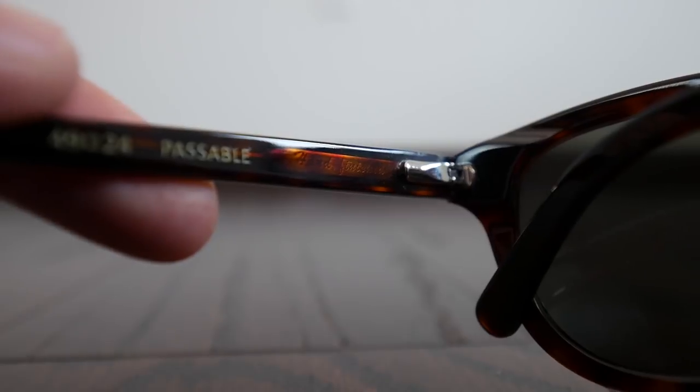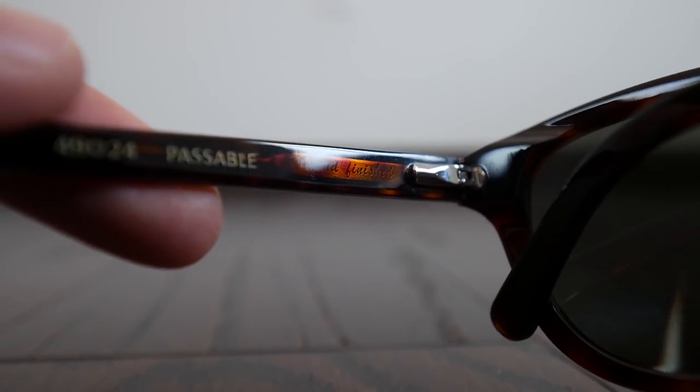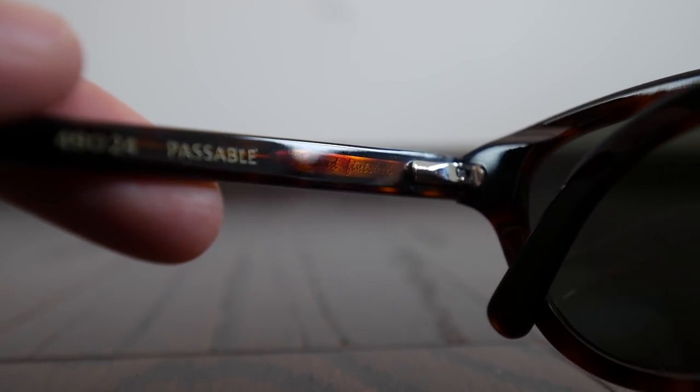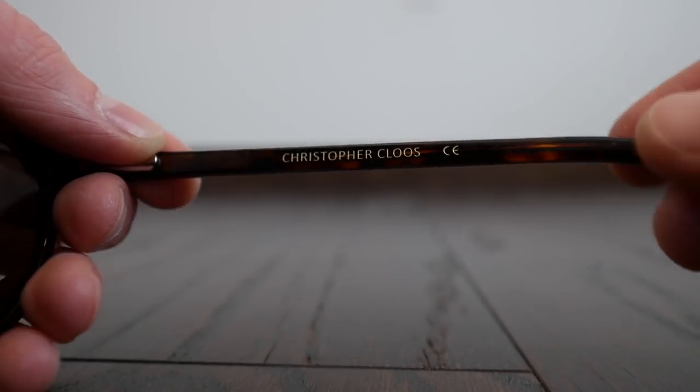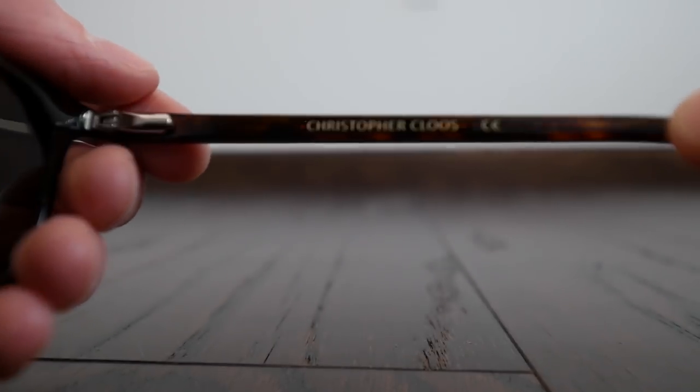There's no branding on the outside of the sunglasses, but if you look very closely on the inside of the glasses, there's a hand-finished logo that you'll see. There's a very subtle logo all the way at the end of the sunglasses on the inside, which is their double circle logo. So I am very impressed with these sunglasses, enough to come back to them even after losing them before.